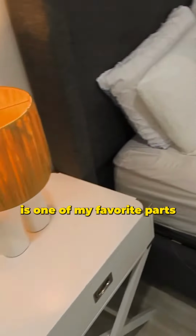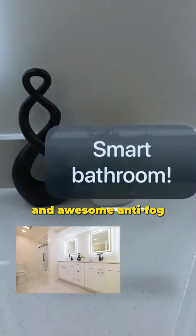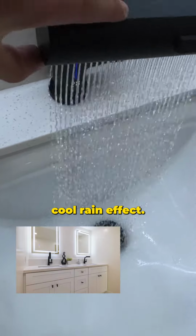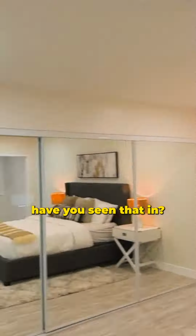The bathroom is one of my favorite parts of this house though. We have a double vanity and awesome anti-fog mirrors with built-in lights. Look at this sink. This is one that I want in my home. Look at this cool rain effect. How cool is it when you turn it over, you have a nice stream? What other bathroom have you seen that in?